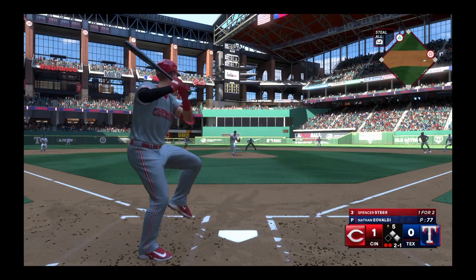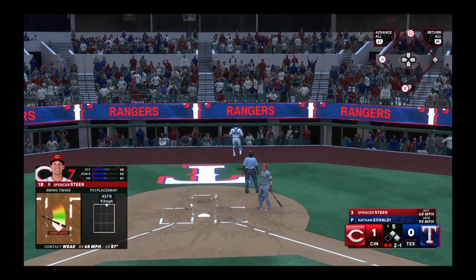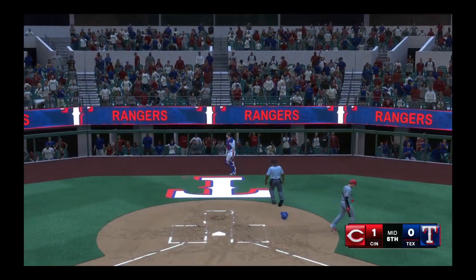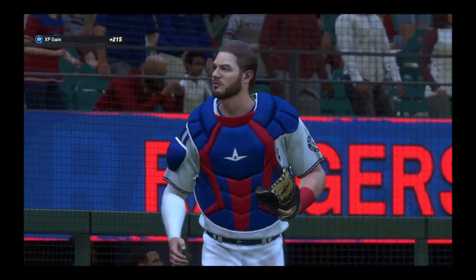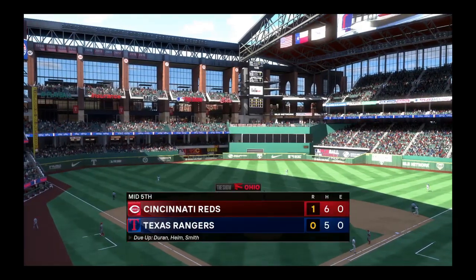Kicks and fires. Popped up, foul territory behind the plate. He's got it, and that is out number 3. Reds strand a couple, but they hold a 1-0 lead.